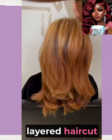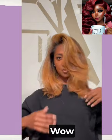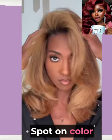Look at this layered haircut with the color. Oh my gosh. Wow. Oh, this color is breathtaking. Oh, I love the way this looks against her complexion. Spot on color for her.